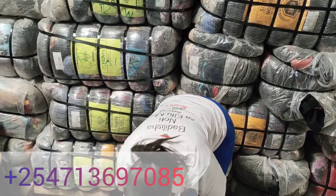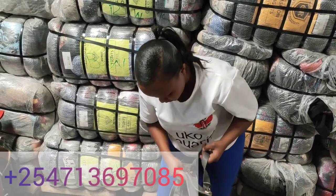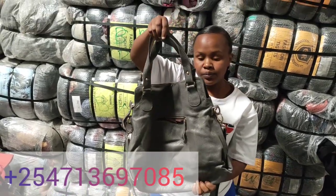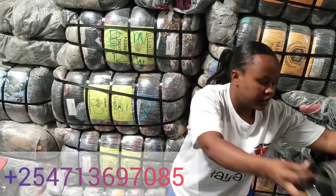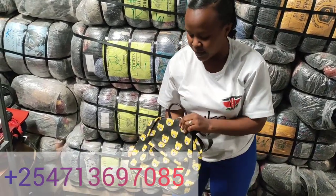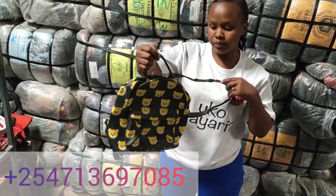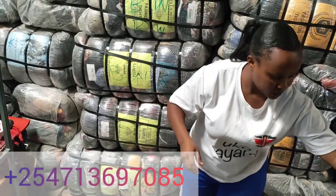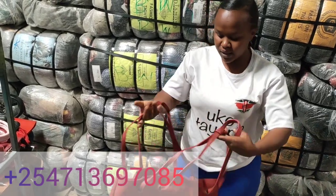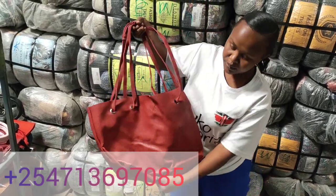Then we also have so many handbags. So this is another handbag. So this is a big handbag. This is a big handbag. Alright. Another monkey bag. So do you see this? This is a monkey bag. Okay. We are almost done. Look at this other handbag over there. Tote.